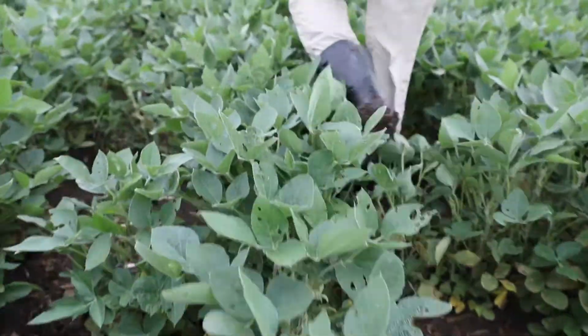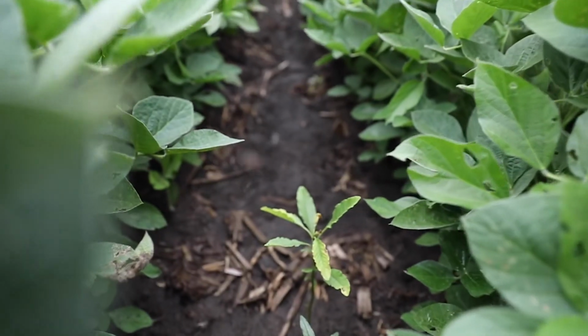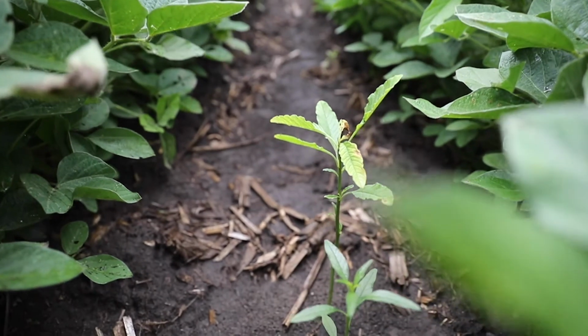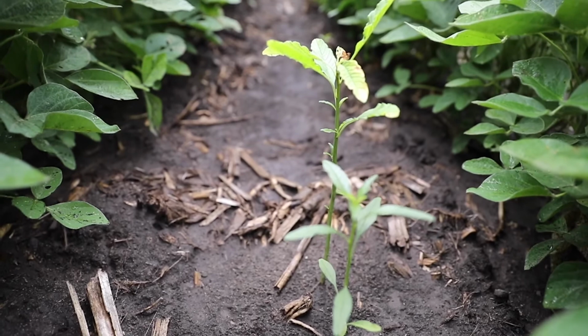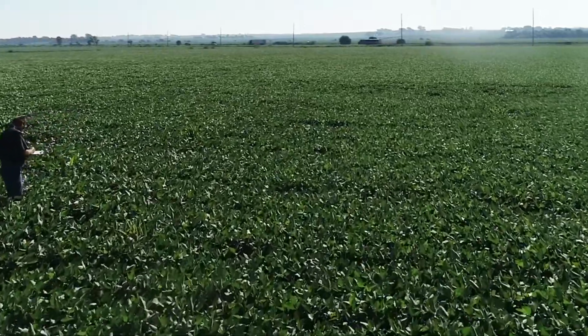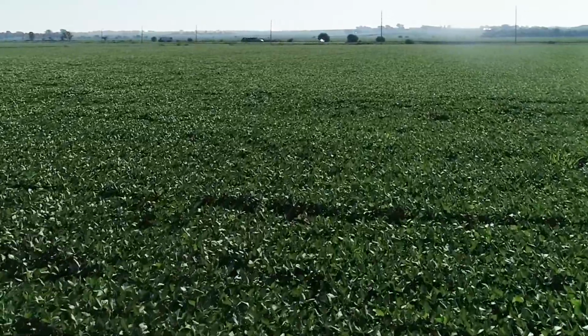Ideally we'd love to walk down every row and cover the entire field that way, but that's just impossible with the scale of agriculture. So it's important to realize that weeds are inherently spatially distributed, so some parts of fields have more weeds than another. So just simply going to one corner of the field, seeing what you see there, that's not adequate.